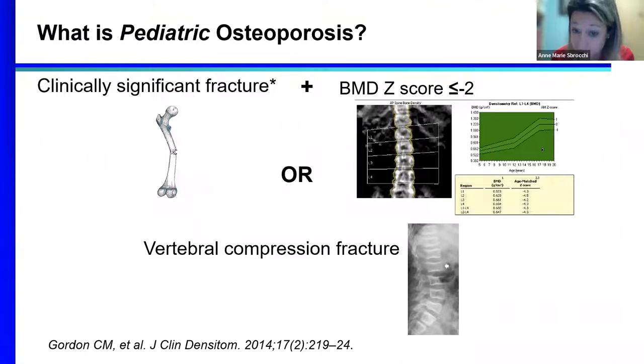And that should ideally be accompanied with this poor bone mineral density Z score. And we use a Z score of less or equal to -2. So it's similar to a growth chart where you can take the age of the child and the machine will give a value, and you can see it's the number of standard deviations away from the mean, which is at 0. So you can see in this case, this is a low score.